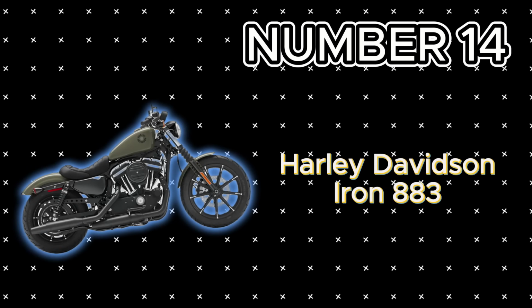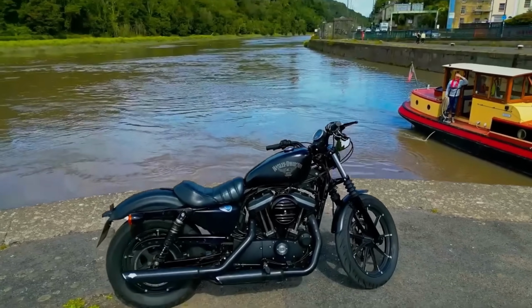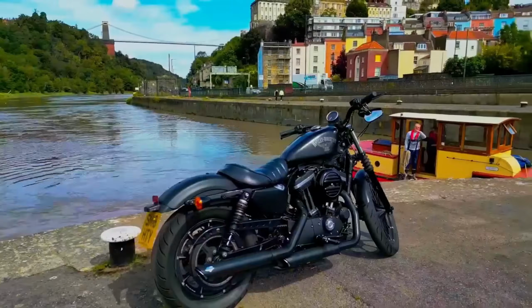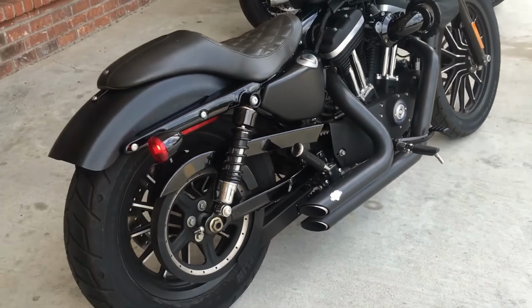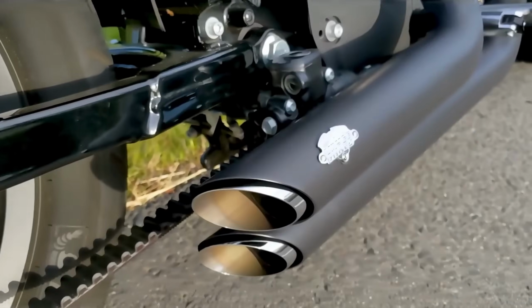Number 14. Harley-Davidson Iron 883. For riders who believe in the power of simplicity, the Iron 883 is an undisputed legend. This bike is a minimalist classic that has stood the test of time thanks to its rugged design and reliable performance. If you want a no-nonsense machine that just keeps running, this is the bike for you.